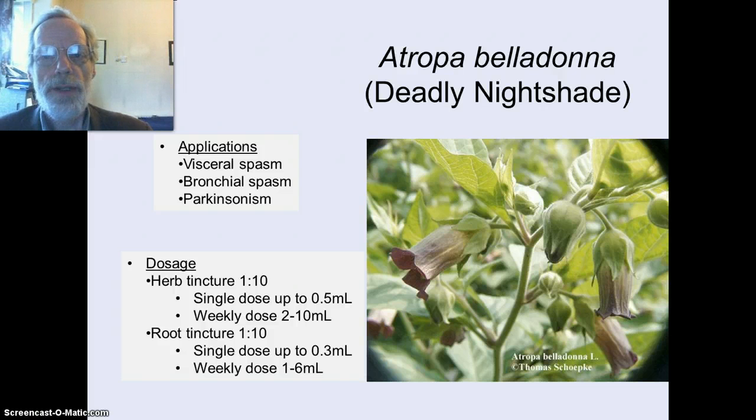Back to Atropa, the main applications are for reducing visceral spasm, bronchial spasm, and reducing Parkinsonian tremor. And the maximum single dose of a 1 to 10 tincture is up to half a mil, and the maximum weekly dose is 10 mils. And the tincture route is slightly different dosages.